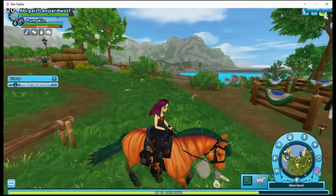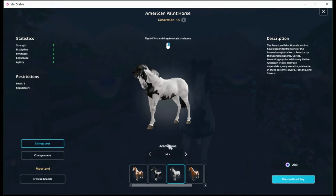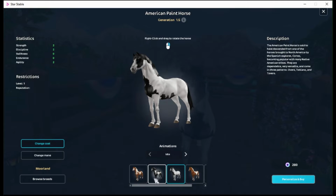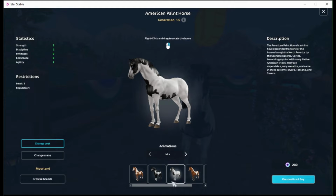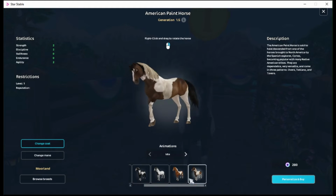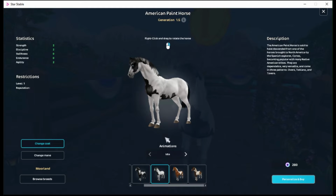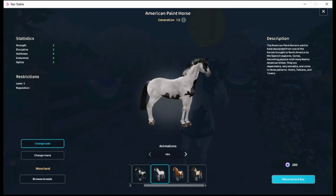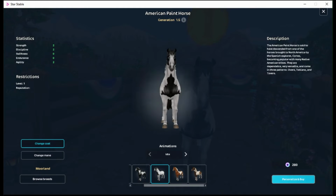So first I'm gonna go to the... So there is piebald and there are skewbald. So that's a skewbald, there's a piebald. Oh wait, skewbald. I'm going to buy this one. This will be a short video today. So yeah.